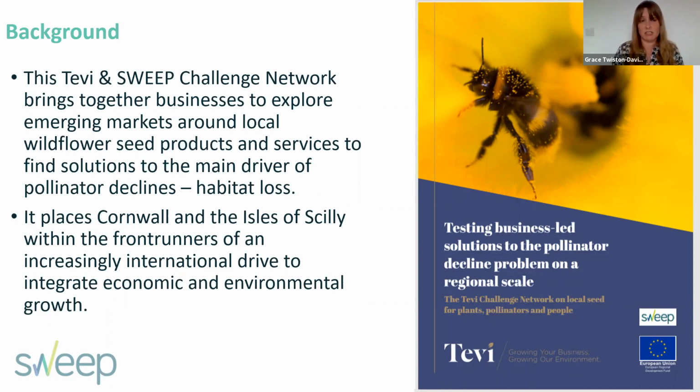Hugh was going to talk a little bit more about multi-stakeholder initiatives, but just as an overview, they're basically collaborations of corporations, civil society, other organisations, governments and communities, all coming together to address a key challenge like pollinator declines or climate change or water quality. This sort of approach places Cornwall and the Scilly within the front runners of an increasingly international drive to integrate economic and environmental growth. So it's a great test bed.